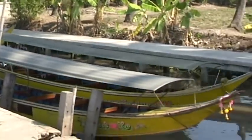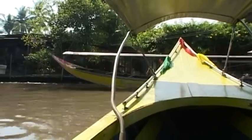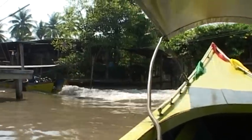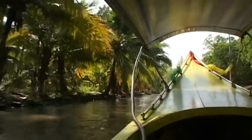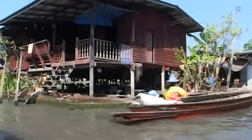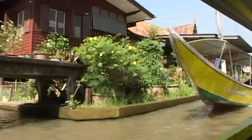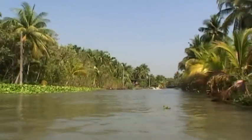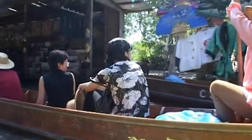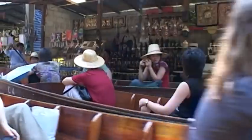The real floating market is Damnoen Saduak, which is full of colors, shapes, voices, and scents. The life of the canals is the same as in Bangkok, only the plants are richer. The huge palm trees give not only shade, but also there are some people who harvest coconuts in their garden. There are more and more people who are not driven into the houses by the heat. The atmosphere is unique, and the nomadic way of life also has attraction. At the market, real Southeast Asian bustle dazzles customers.